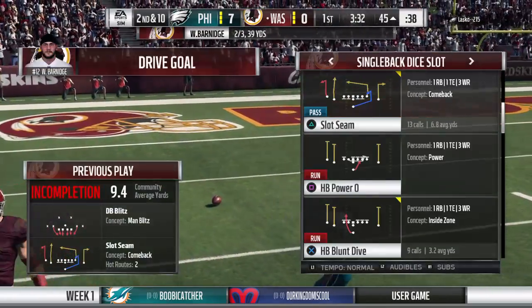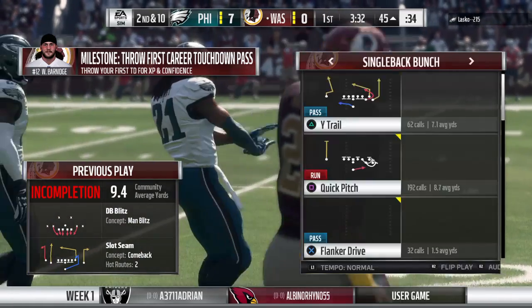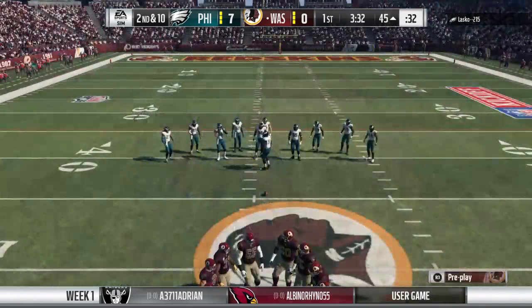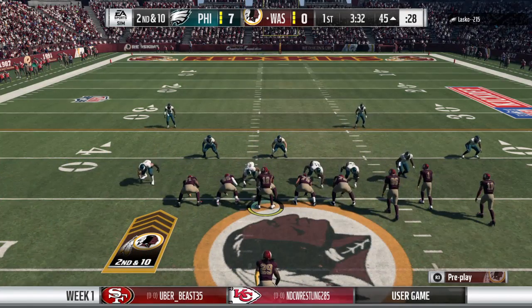Looked like he might have had position there, but he couldn't hold on at 2nd down. This defense is not going to make it easy for you. They're a physical group, and we just saw it there on that play. They came in, made the contact, just as he's trying to haul it in.